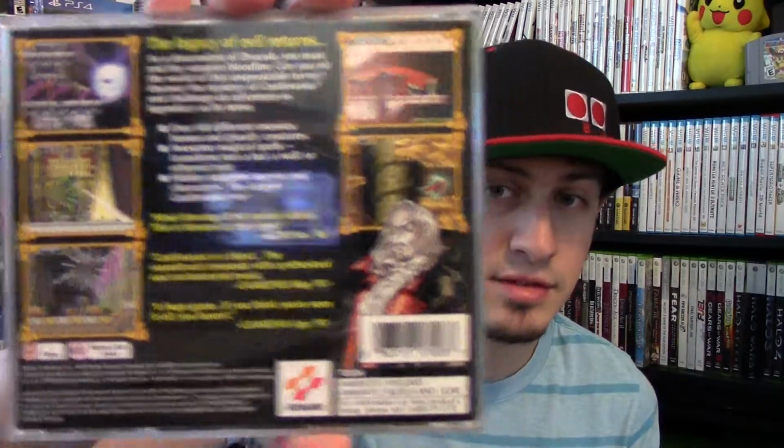Now the cover part of it was broken, so I replaced it with an extra one that I had. But this was $36.99, so I got it for a little bit under $30 plus tax. So that's an amazing deal, because when it's just disc only, it goes for like $40. And it's in pretty good condition, so it's probably worth double what I paid for it. So that was pretty awesome.